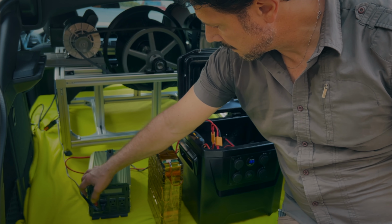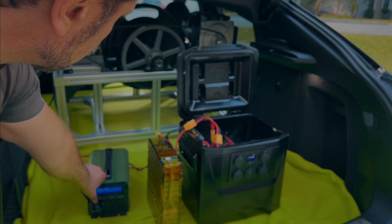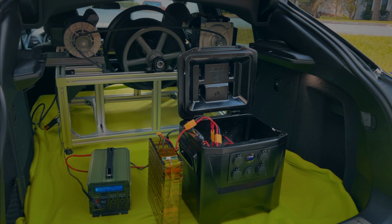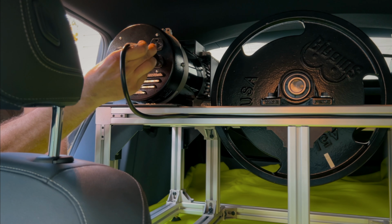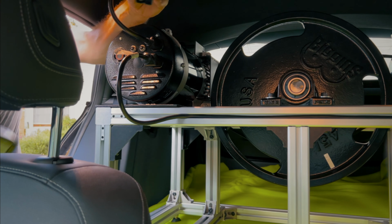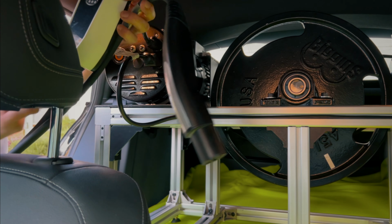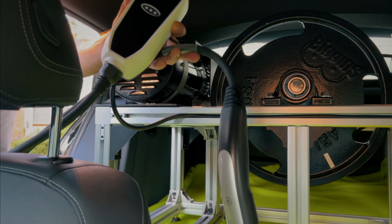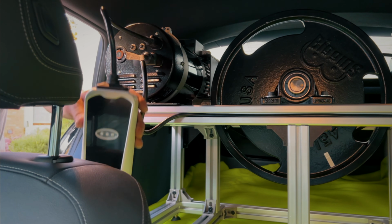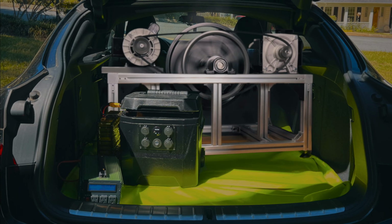Let's give it a try. Oh, that scared me. Now let's plug in the motor and the Tesla charger and try it out. So we're gonna try the 16 amp charger. Let's charge this puppy up.